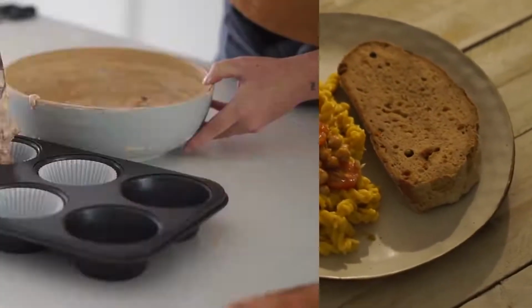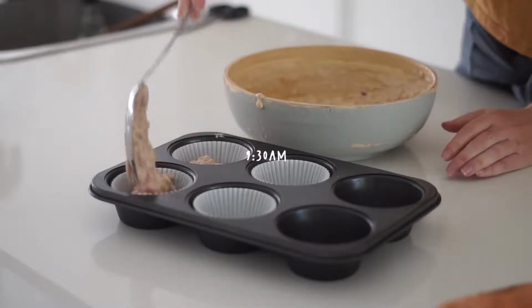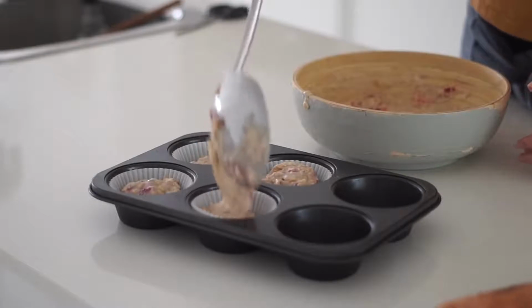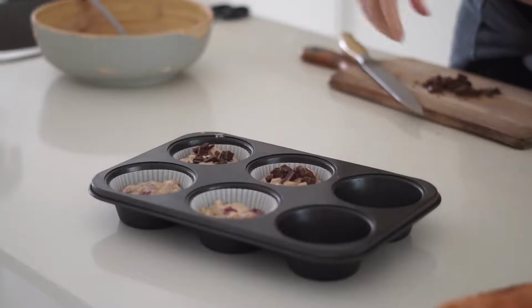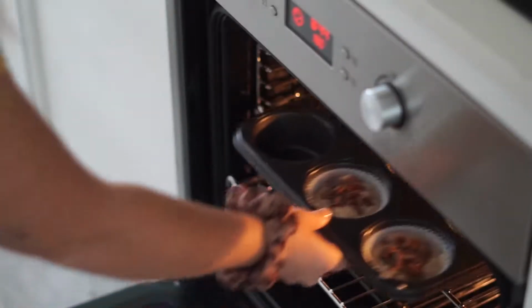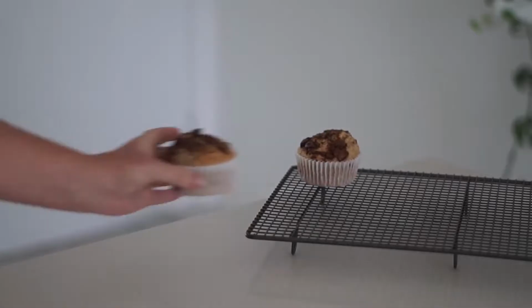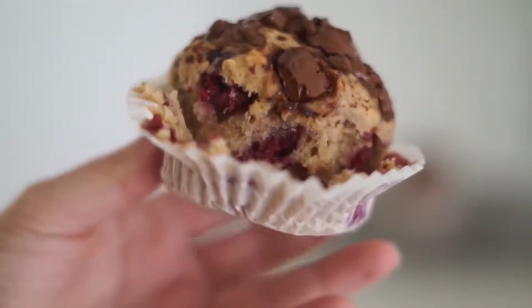Moving on to Sunday, and Sunday morning I woke up and I did not know what I was in the mood for, so I ended up making some breakfast muffins, which were vegan and refined sugar free, and I put oats in them as well as frozen raspberries, and then I topped them with some chocolate chunks and baked them in the oven. And I ended up just having one of these for breakfast. I wasn't super hungry and didn't really know what I was in the mood for, so that's what I had for breakfast.